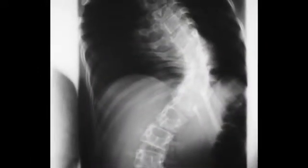Well, scoliosis has many different causes, but what it describes is an abnormal curvature of the spine. Now, some scoliosis may occur as early as infancy. However, most commonly we find scoliosis in the teenage years, during adolescence, usually in young women, much more commonly than in males, although male adolescents may also have scoliosis.